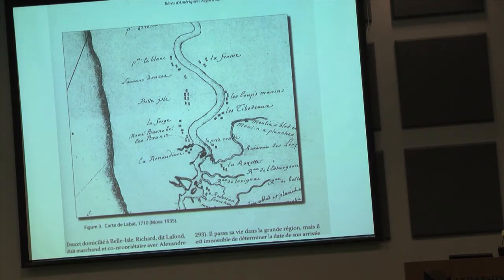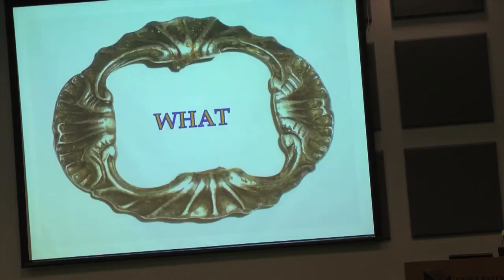So the question was, it was here. So what did the Belleisle excavation help us to learn about Acadie? So that's what this session is about.